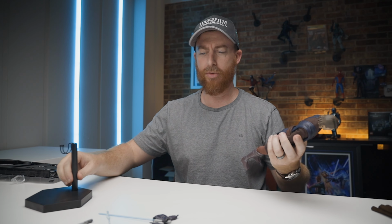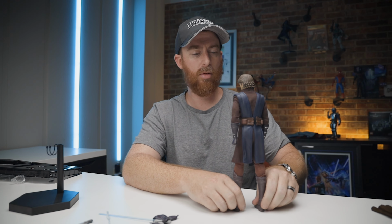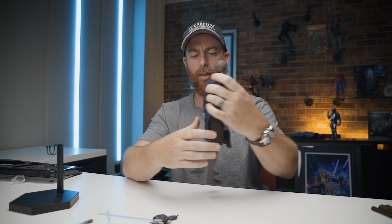All right. All that to say, what do we think about this thing? Obviously, we're going to spend some time posing it, and I want to investigate what's going on with this. My initial thoughts are I like the figure. I'm concerned about the loose leg thing. I'll have to figure that out. I like the figure.